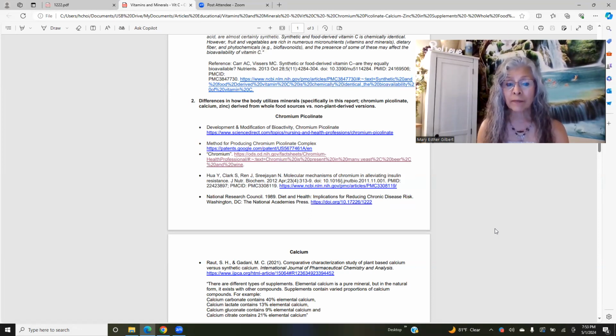A lot of times, supplement companies, especially in the past, used to just grind them up and put them in a tablet, and they would go right through the body, inside and all the way out, without being broken down, without being utilized. So that's another reason why I like whole food sources of foods rich in minerals. All right, chromium picolinate. Let's go to that link right here.